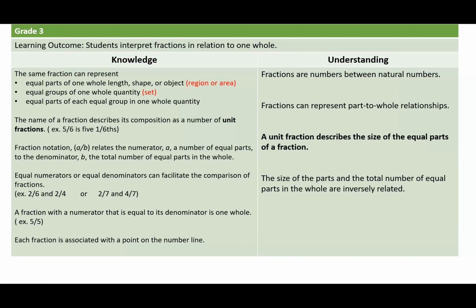So if your students are not there yet, you're going to have to go back and do some review with them. And then they learn in grade 3 that where the numerator and the denominator are the same, it makes one whole. And they hopefully had some visuals with it. They've also worked with the fraction on a number line. Very simple fractions in grade 3. I believe they go to 12ths in grade 3. It might only be tenths.